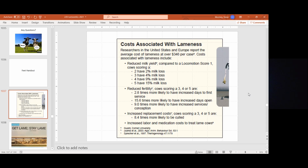Replacement costs. These lame animals are more likely to be culled, so we're not getting the full potential out of that animal. And we've got an animal coming in that we've invested money in that's going to have a certain cost associated with it. Also, treating our animals has a cost as well. Certainly ZinPro is trying to sell you something, but this is probably the most costly of all our maladies dealing with our animals, more costly on average than our metabolic issues.